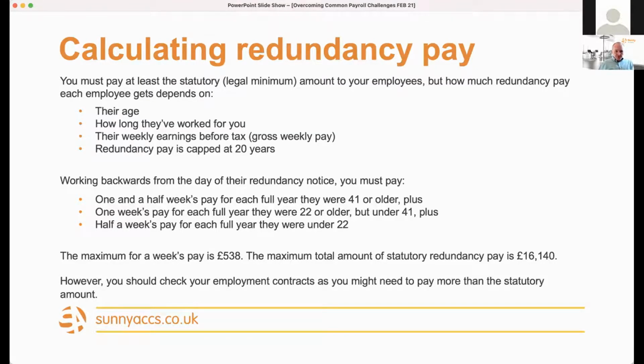So calculating redundancy pay, you must pay at least the statutory legal minimum amount to your employees, but how much redundancy pay each employee gets depends on their age, how long they've worked for you, and their weekly earnings before tax. The redundancy pay is also capped at 20 years.